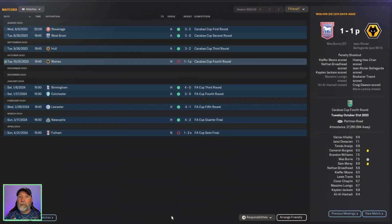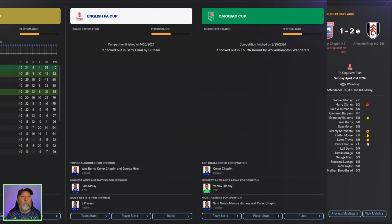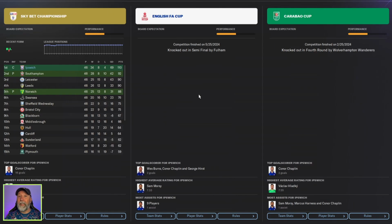Domestic cups for Ipswich Town don't look too bad. They got to the Carabao Cup 4th round, in penalties lost though to Wolves. FA Cup semi-finals. Wow, to Fulham they lose in extra time. So overall, semi-finals of the FA Cup is pretty impressive, and if Harry Clark hadn't been sent off in like the 64th minute, they might have gotten something out of it. But championship, no question about it, they did a phenomenal job.